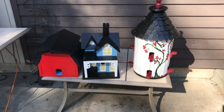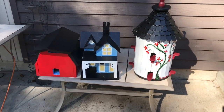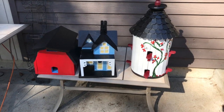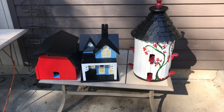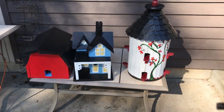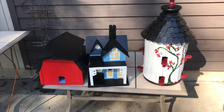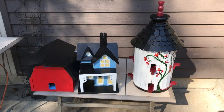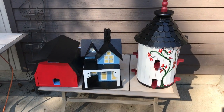So this is the conclusion to that project I showed you the other day where my daughter Lucy was helping me paint the bench, and then we painted these afterwards. I'll show you a picture of what they looked like before we got started. Maybe I'll put that on before this video. And then here they are. So these bird houses were made by Tim's grandpa, and he's been passed away for years now, and we've had them for a long time.